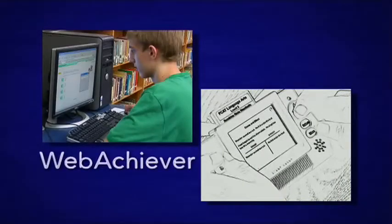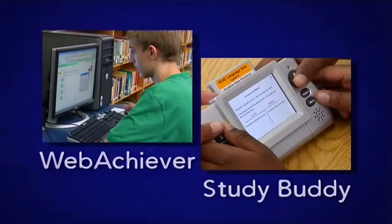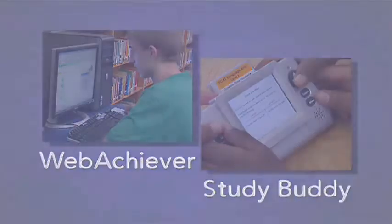But I mean, Web Achiever does everything for you. And then you have those Brainchild handheld devices. I love those. Brainchild offers two products, Web Achiever, a state-specific standards-based assessment and instruction system, and Study Buddy, an electronic tutor that provides self-paced study and immediate feedback.